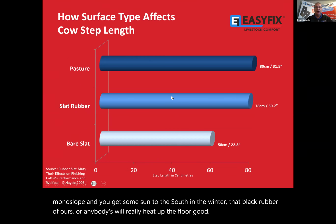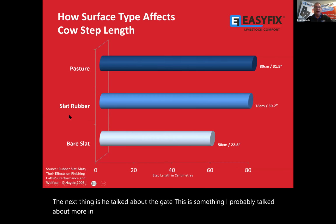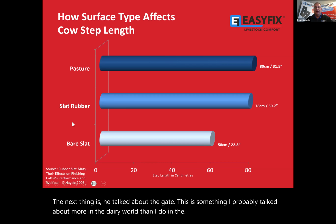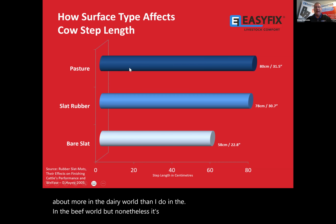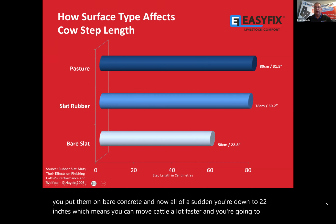The next thing is he talked about the gait. This is something I probably talk about more in the dairy world than I do in the beef world, but nonetheless, it's similar. Your gait or your stride with livestock, with cattle in the pasture versus on rubber, is very similar: 31 inches, 31 and a half versus 30. But you put them on bare concrete and now all of a sudden you're down to 22 inches, which means you can move cattle a lot faster and you're going to have a lot less lameness when you put them on rubber.